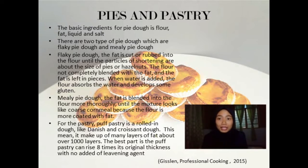For flaky pie dough, the fat is cut or rubbed into the flour until the particles of shortening are about the size of peas or hazelnuts. The flour is not completely blended with the fat, and the fat is left in pieces. When water is added, the flour absorbs the water and develops some gluten. For mealy pie dough, the fat is blended into the flour more thoroughly until the mixture looks like coarse cornmeal, because the flour is more coated with fat.